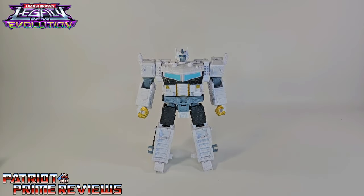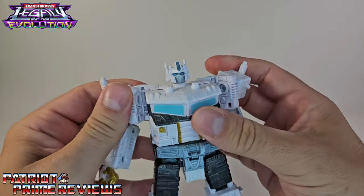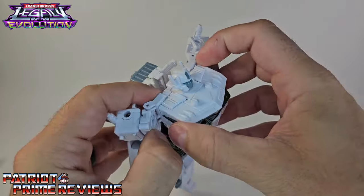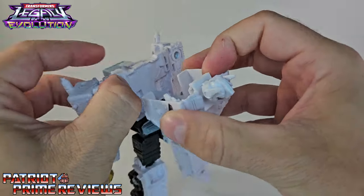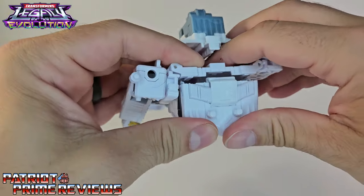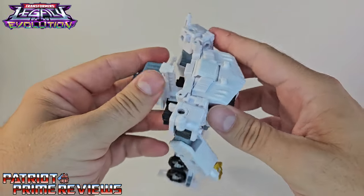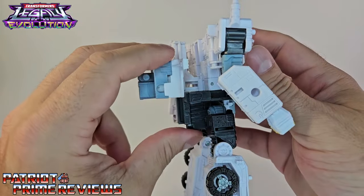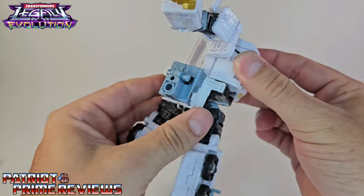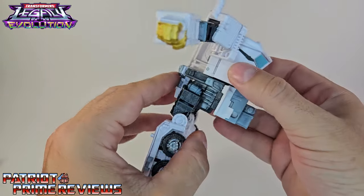So now let's get Nova Prime transformed into his vehicle mode. And the first thing we're going to do is unpeg the shoulders, slide the chest forward once again, and this gives you clearance to open up the chest piece, flip the head in, bring this back up, and snap that in place. And what we're gonna do now is slide this section all the way down and rotate the chest around. So you've got this gray thing right here in front.